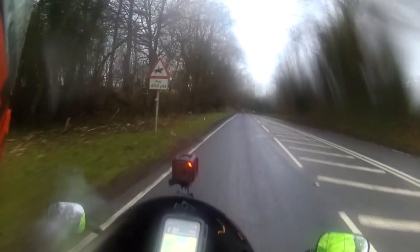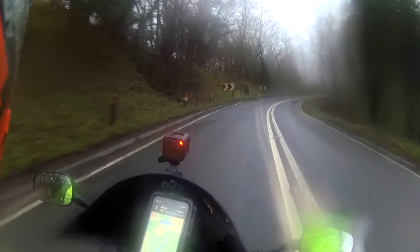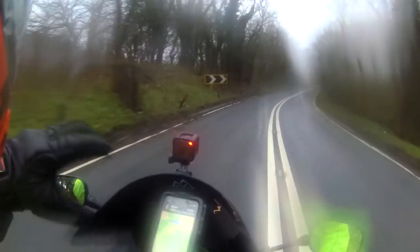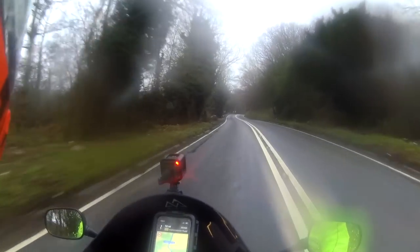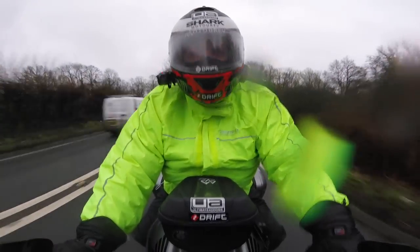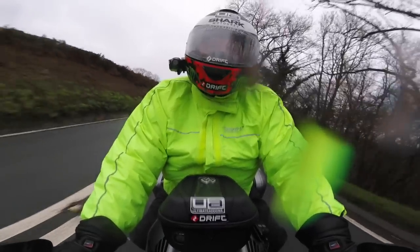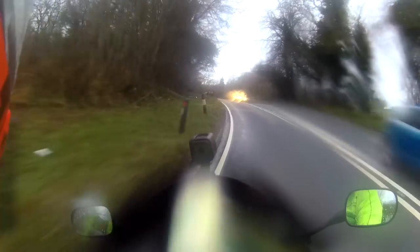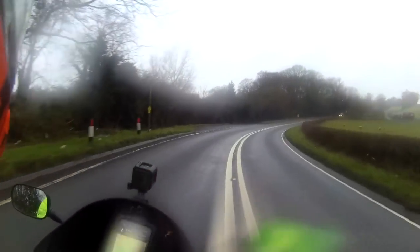Now this is a lovely ride through Bridge North, but the only thing is in the wet and the wind you have to be careful of the many overhanging trees. You get a lot of rubbish dumped on the road surface and it can get a bit greasy and slippery. It is a notorious road for motorcycle deaths. There have been quite a few. It doesn't seem so bad the last few years. It does seem to have calmed down a bit.